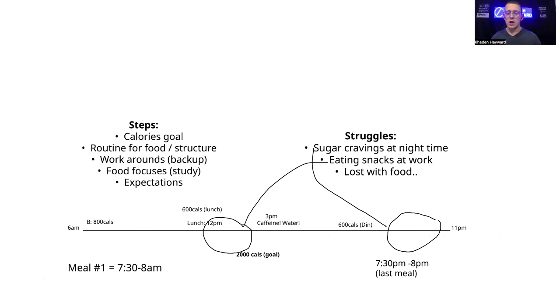We want good solid carbs, sweet potatoes, for example, rice. Those are good. So if we add those in there, that's going to help her keep very full and very satisfied and feeling great. Here's the key though. If she is struggling with snacking at work, this is what we're going to do: we're going to add caffeine and water. More caffeine and water, and that's going to help her keep full.